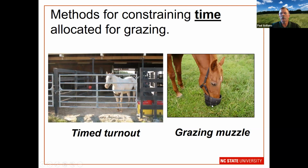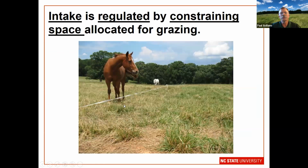It's got a hole in the bottom of it. It allows that horse to consume a little bit, somewhere between 1/3 to 0.5% of their body weight. This is another strategy you can use. You take that off, let them graze for a period of time, put it back on. This one's a little harder to manage in my experience because they're real good about letting you take that muzzle off. They're not so keen when you come back to put it back on. This is a little easier approach and gives you a little more control.